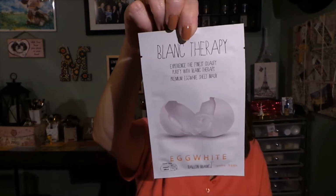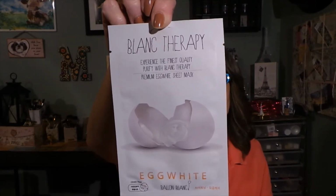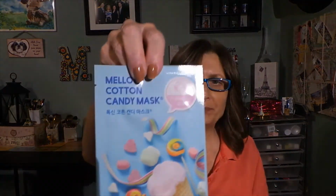I usually have an issue with anything egg. I am vegan, so I probably will not use this, even though I'm not eating it, but I still don't want to put it on my face either. So I will share that with someone in a giveaway. I have a whole stockpile of masks.